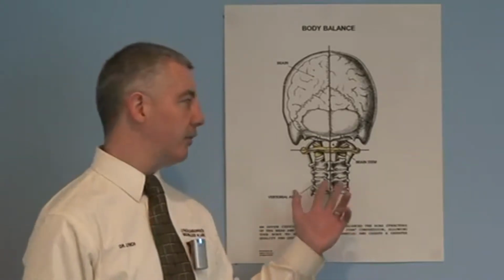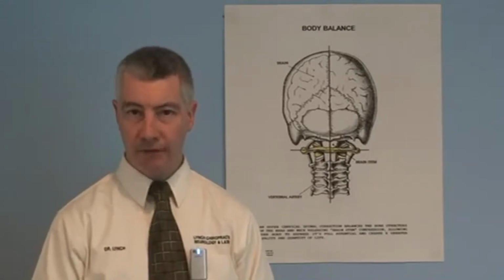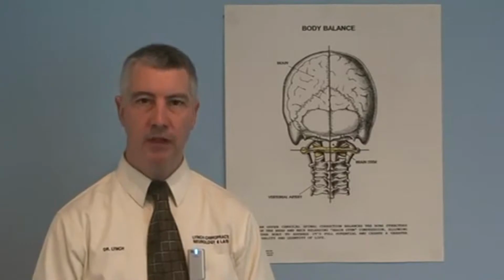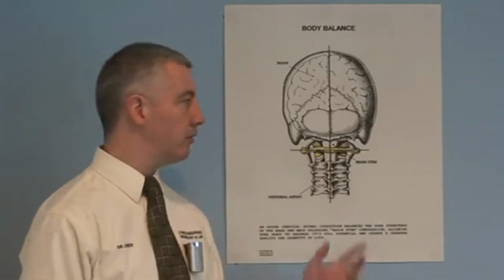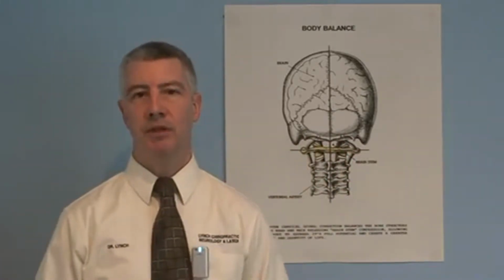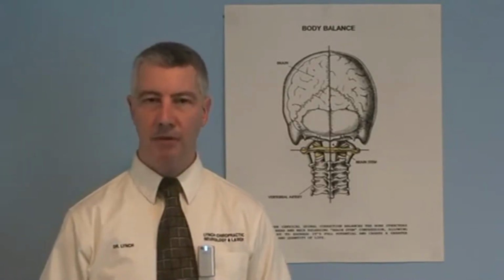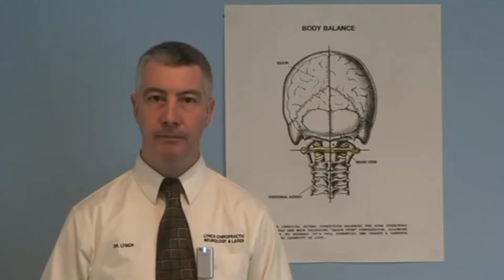So when we have neurovascular compression, it's going to put pressure on the blood vessels going through that area. It can also put direct pressure on the brain stem itself. And then it can also cause the muscles underneath the skull to be extremely tight, reducing your range of motion and causing further problems both up and down the spine from that area.